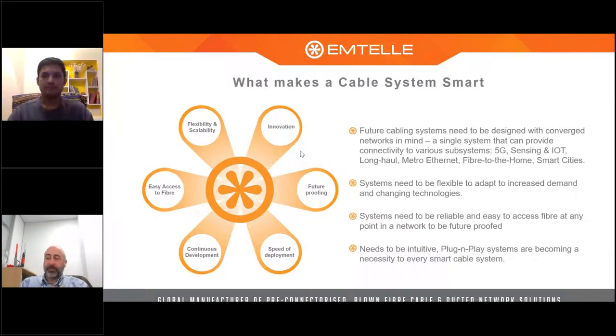So the system also needs to be reliable and easy to access fiber at any point in the network. So it needs to be future-proofed. It needs to be intuitive, a plug-and-play system. The fiber has got to be as easy as possible to get access to for the ever smarter cabling systems that are going to arrive.